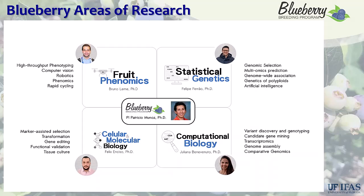So we have statistical genetics, which has to do with all the prediction of the program. Computational biology, that you might think has to do with all the bioinformatics. Cellular and molecular biology, which has to do with all the validation of genes, what they do, and also with gene editing, and micropropagation or tissue culture. And this area that is becoming more and more relevant nowadays, which is automation, computer vision, robotics, and all that.